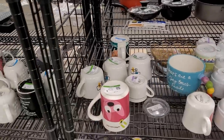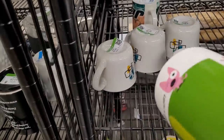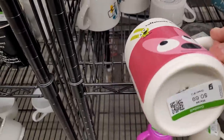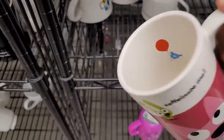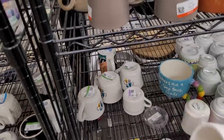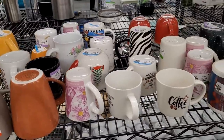Ooh, look at this. This is a lovely little Hoops and Yoyo cartoon mug. Really fun. It says caffeinate me, and there's a little fellow with a balloon on the inside. Let's get that. We'll see if there's anything else.